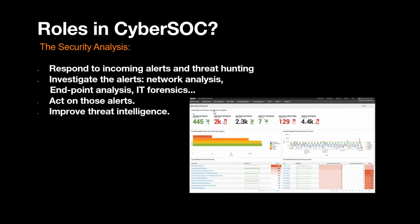So security posture means what is your security level now? How are you secured at this point? Are things secured or not, basically? Are we increasing in amount of threats or decreasing?